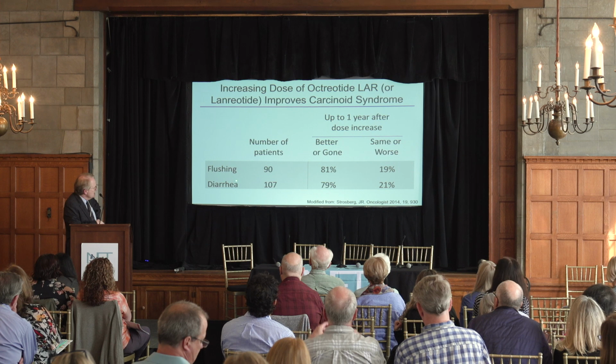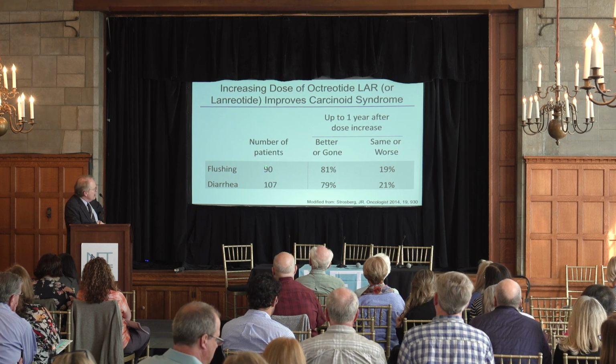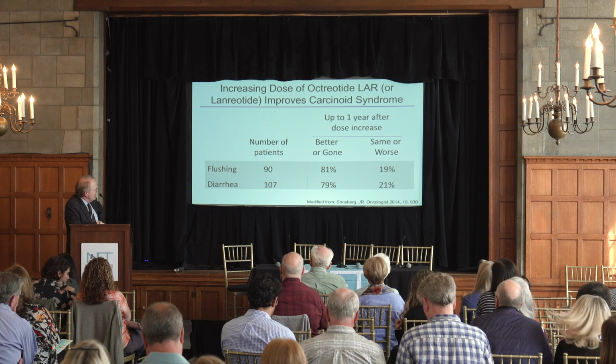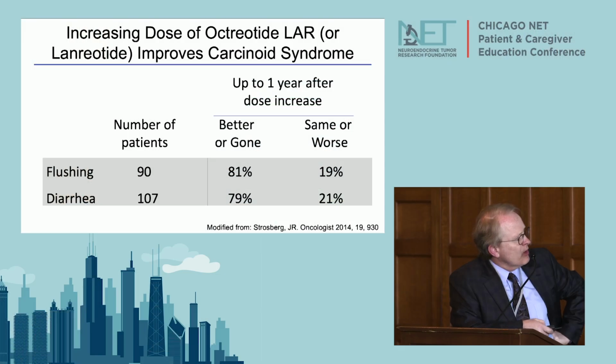So this was a retrospective study from Dr. Strosberg, over 200 patients, but almost 200 of them had either flushing or diarrhea in the 3 months before going up on their dose of sandostatin, mostly going up from 30 to 40, but sometimes up farther than that.